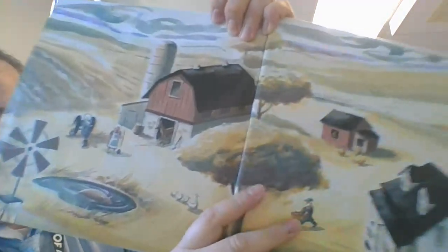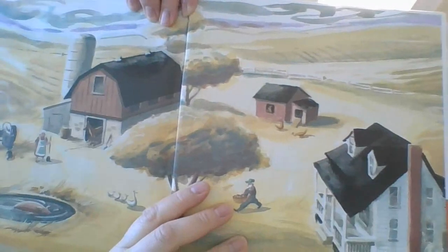And that is the end with that beautiful end paper again. Such a silly story, right? Such a silly story. Well, I hope you enjoyed it.